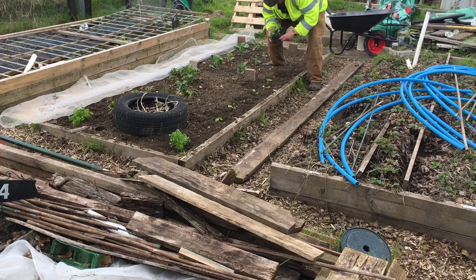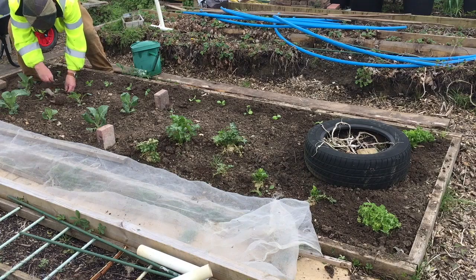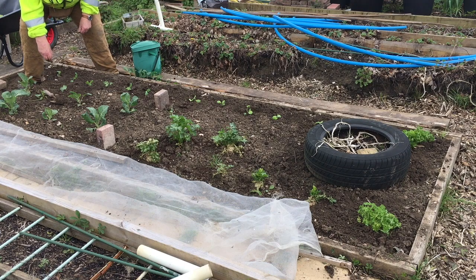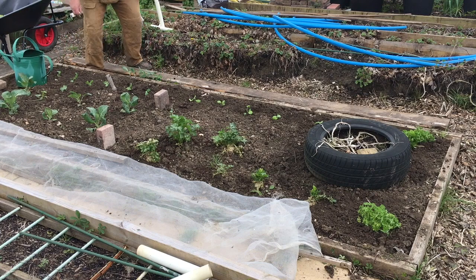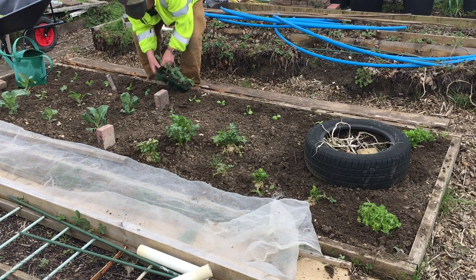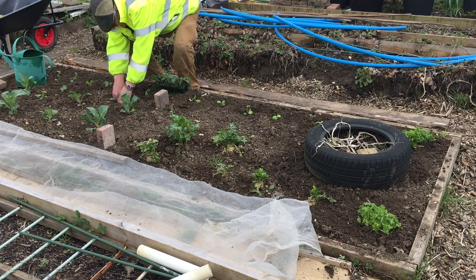My local garden centre is £3.49 a punnet. Tesco's is £3 a punnet. Waitrose £4 a punnet. Aldi £1.99 a punnet, which they have but are now sold out and they've not restocked, and there's nothing either at Tesco. And Morrison's, when I went, they had nothing, but I was fortunate. I did buy these cabbages you see me plant out at Aldi at £1.99.